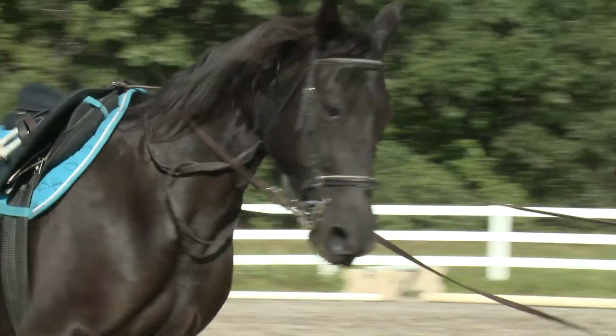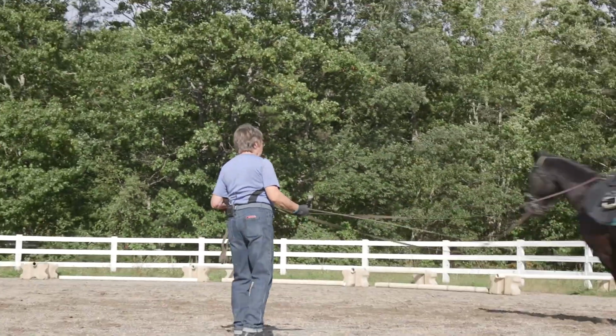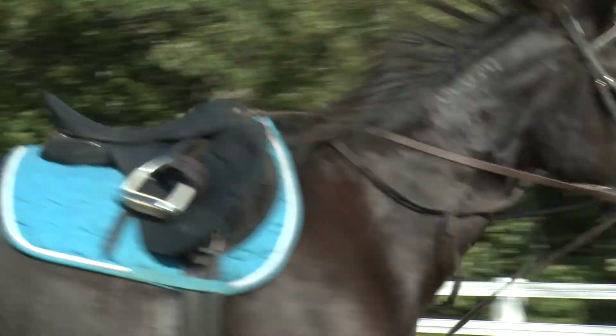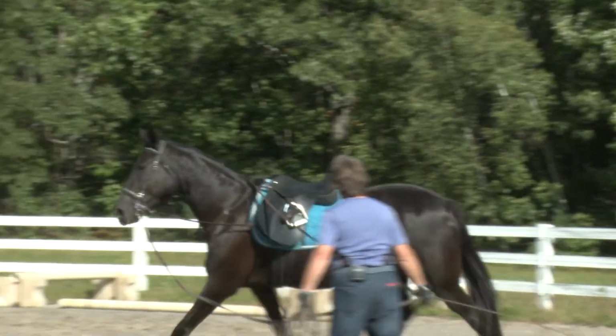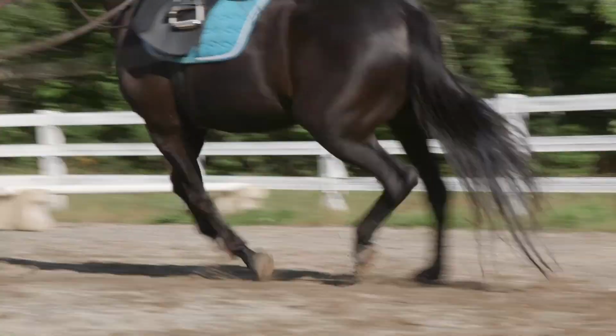Trot, mare. Long lining, you have more control, meaning you can control the fast and slow because you have a rein on each side. Lunging, not so much. Lunging, you can keep them from running off the circle, but you don't have the control that you would have in long lines. Trot, mare. Good girl. Ready? Good job.